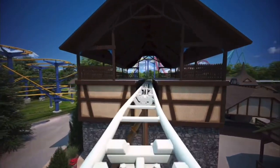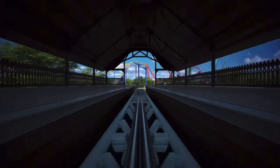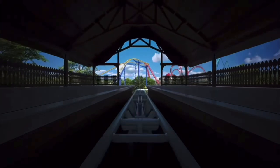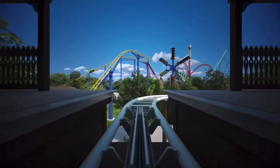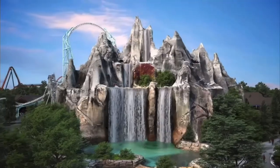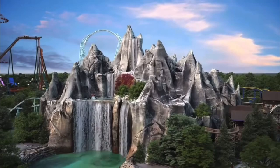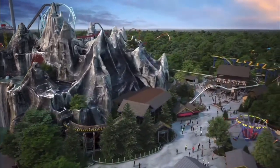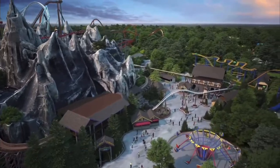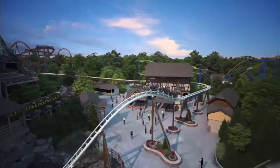Something I'm very concerned about with this ride, and I'm sure it will have a very, very strict loose article policy, because it goes over the front entrance plaza, and it just seems to be interacting with the terrain and the park paths a lot. So I definitely expect this ride to have a loose article policy, most likely metal detectors, which, I mean, going over the front entrance, I could definitely see why they would do that.